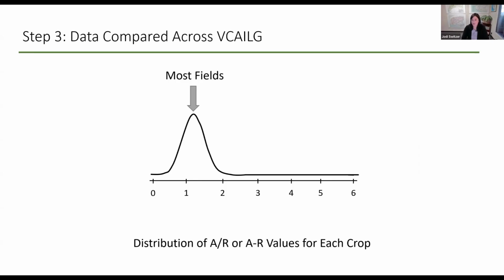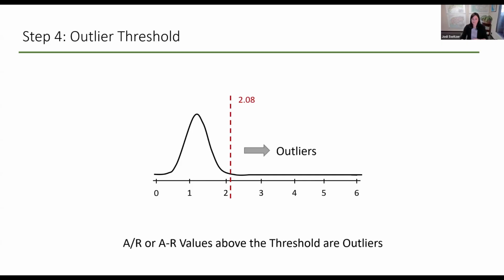And then we'll compare those metrics across crops of the same commodity type and same age. So we'll have our 1 to 3 year avocados, 3 to 10 year avocados, 10 plus year avocados. Plot them all on a distribution curve. Most fields would lie in the middle. This is kind of your average of how much avocado growers are applying versus harvest yield per acre. And then we'll have to draw a threshold based on that data. So we won't know what that threshold is until we get that data and can analyze it. And then folks who are above that threshold would be considered an outlier.